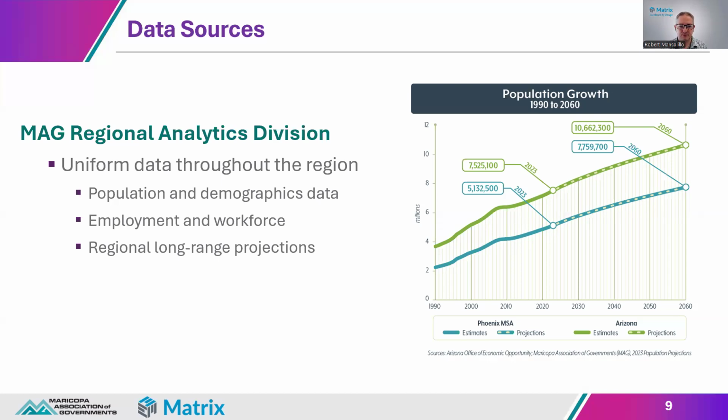All right, so data sources. I have a few slides here, but like I said, Peter went through this in great detail this morning. So if you're interested more in the data, maybe go back and rewatch that session. I'll click through a few here. But using the MAG Regional Analytics Division data, again, uniform data throughout the region is extremely important. We're going to be looking at population demographics, employment and workforce, and then regional long-range projections.